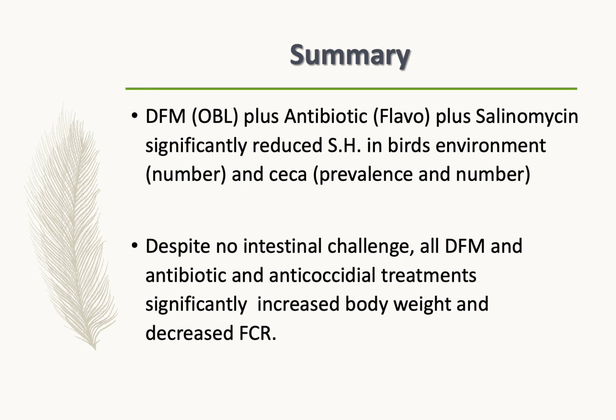So in summary, the direct-fed microbial plus the antibiotic plus the salinomycin significantly reduced the Salmonella Heidelberg colonization in the bird's environment as in numbers by the boot socks. And we also had a significant reduction in prevalence and number of Salmonella in the ceca of these broilers. Oftentimes in Salmonella studies, where we're not really challenging the bird's intestine, I don't see a significant effect on body weight or feed efficiency. But in this study, despite having no intestinal challenge, all of the DFM and antibiotic and anticoccidial treatments significantly increased body weight and decreased feed conversion.